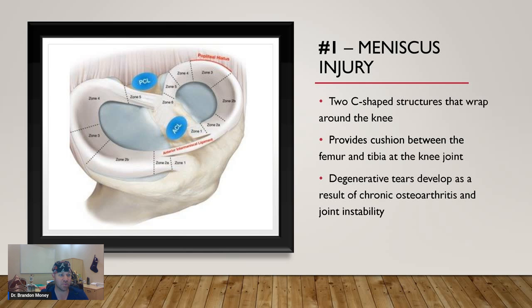And so let's dive right into number one. Everybody's heard about meniscus tears, meniscus injury. A little bit of anatomy of the meniscus. You can see in the picture here, there are two C-shaped structures that really wrap around the inside and the outside of the knee. They help provide cushion between the two main bones of the knee, the femur, the thigh bone, and the tibia, the shin bone, at the knee joint itself. For most people, they will develop degenerative tears as a result of chronic osteoarthritis and joint instability. And what do I mean by instability? Well, we'll get to that in just a moment or two.